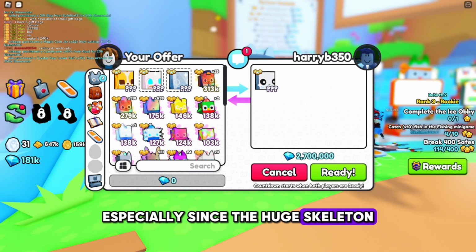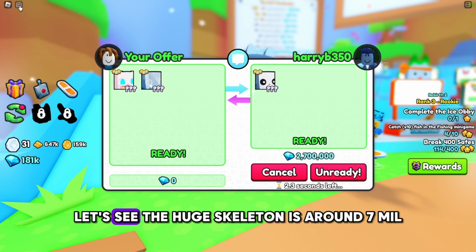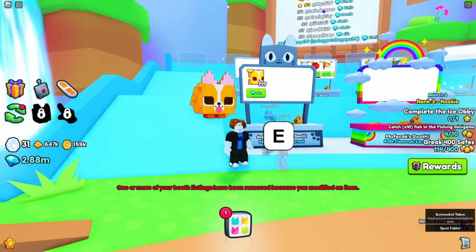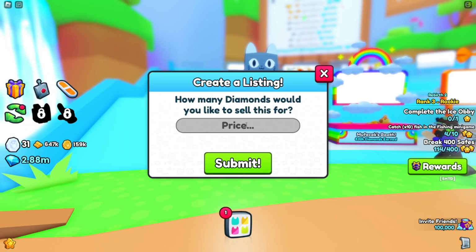Especially since the huge skeleton hasn't dropped in value since the deflation. Let's see, the huge skeleton is around 7 mil, and these 2 huges combined are worth like, I don't know, maybe 8 mil, and he also gave 2.7, so that's around like a 1.7 million win for me, I think. I was a little off.